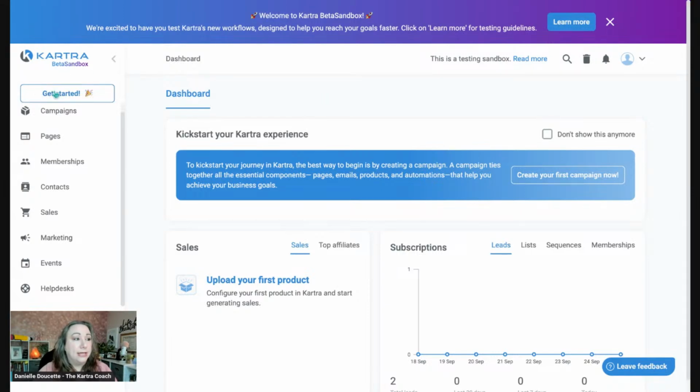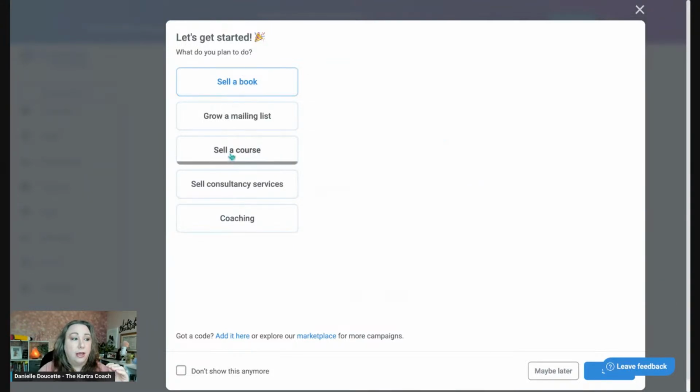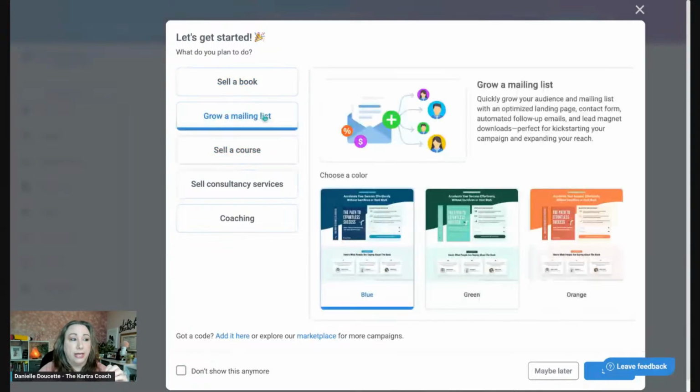So if you click on your Get Started tab over there in the top left, you're going to see this Let's Get Started pop up. This is what it will look like for brand new users who are, hey, Christine, just coming in onboarding. And it's going to ask what they plan to do right off the bat. And just so that you know, you're not getting locked into anything here. If you choose one of these items, you can still come back and set up a course if you choose grow a mailing list, but then you want to do the course. Basically, the goal of this part right here is just to have something in their account that they can work from rather than coming into a Kartra account with nothing in there and having to figure it out from scratch.